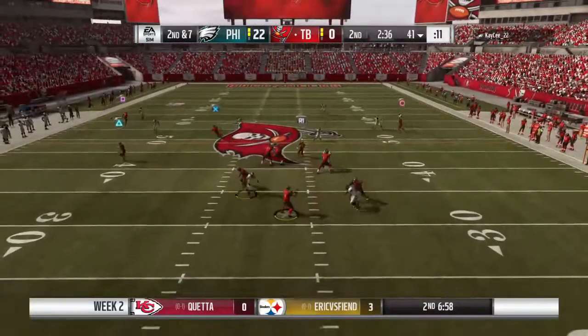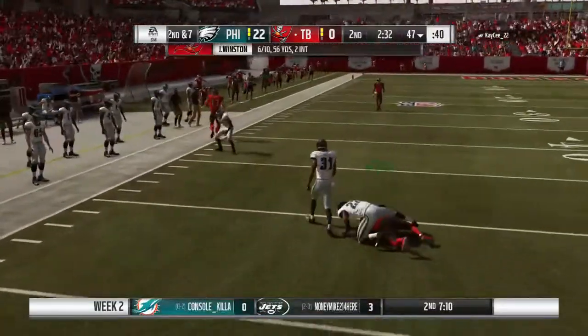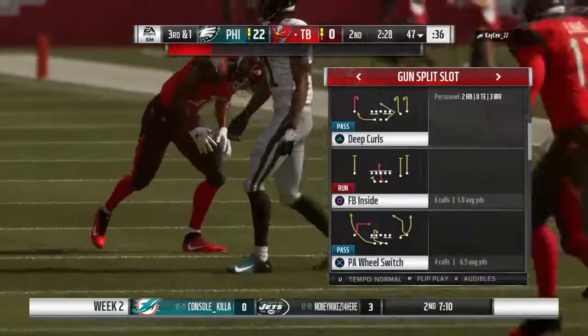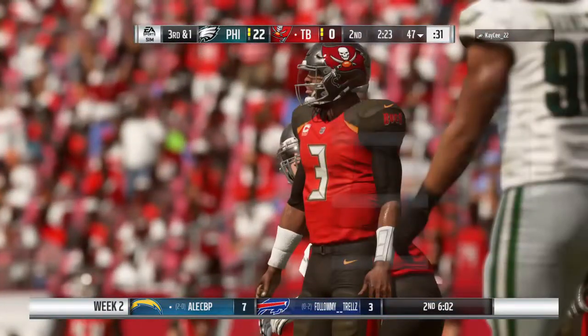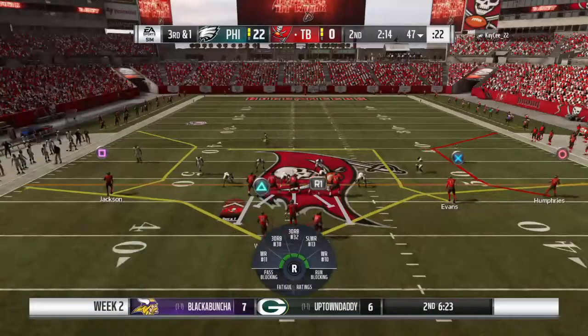Working out of the gun, Winston. He's going to flip one out here to his running back. And he'll go down right around the 47 this time. It's a gain of 6 on the play, and that'll make it 3rd and 1. Looked like a pretty good, safe play right there. No, he's had trouble with the interceptions in this game. Hits his guy out in the flat.